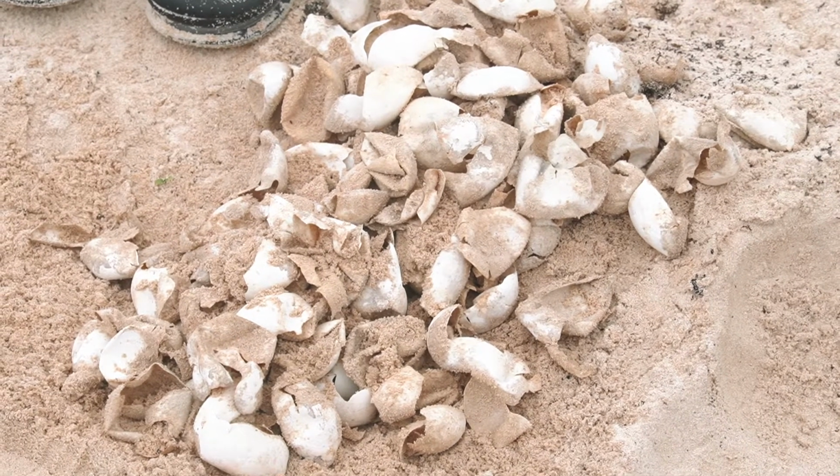So we've moved over to a second nest now, and we've only found one turtle so far, which is actually a good thing, because that means that the majority of them made it to the sea all on their own. This is so cool. This is the best thing. So awesome. So this is the kind of shells that we want to find. We want to find the ones that have all basically hatched.